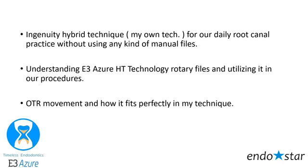My second point, for which I thank Endostar for this lovely chance, is that you can utilize any kind of file for any situation, but the E3 Azure file gives me some advantages so that I can modify my technique and still do a single visit in a case that can be done in a single visit, a vital case, or whatever case can be done in a single visit with the E3 Azure files.